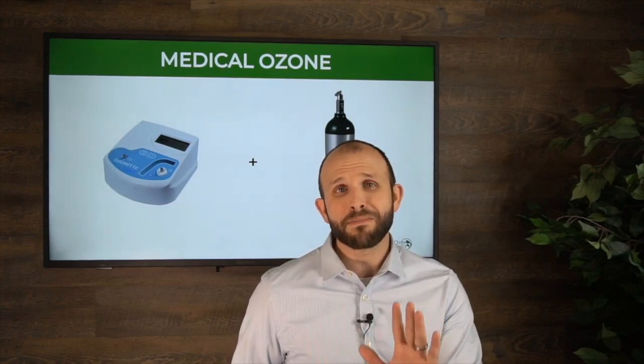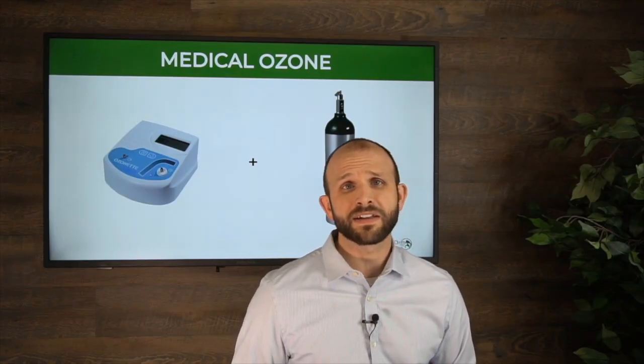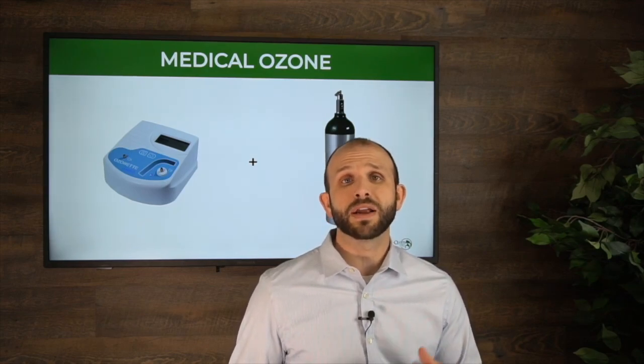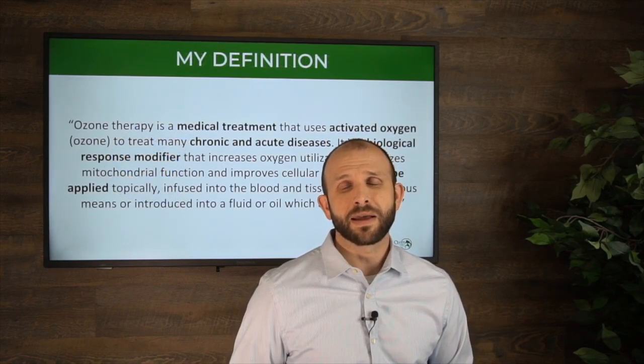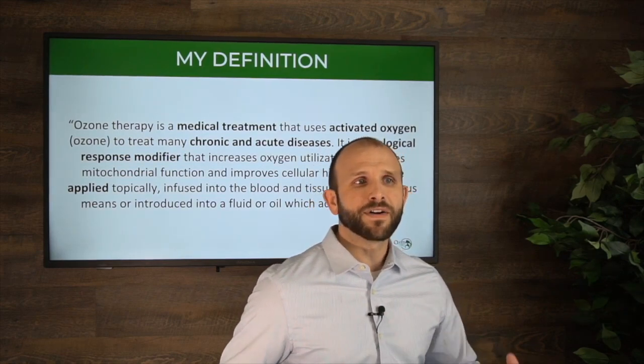When we're talking about medical ozone, we need to understand a couple of things. To produce pure medical grade ozone, we need a medical grade ozone generator so that we can produce that high voltage safely in the confines of that generator, and we need medical grade oxygen. With those 2 components, we can really start to use ozone as a medical treatment. So let's look at the definition of ozone therapy.